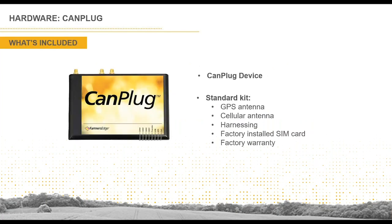So when we get into the hardware piece here, we're looking at our CANPLUG and our Gen 2 CANPLUG. We've had some major improvements with this device as our second model of this. But what you're going to be getting is that CANPLUG device. You're going to be getting the standard kit of a GPS antenna, cell antenna, harnessing to make sure that we can plug into the appropriate monitors and capture that data. There's a factory installed SIM card, so that is Telstra for Australia. And that also comes with a factory warranty. So if for some reason that CANPLUG does not work, we are going to come out and change that out. That's not a problem. If something's wrong with that, we'll fix that, no problem for you guys whatsoever.